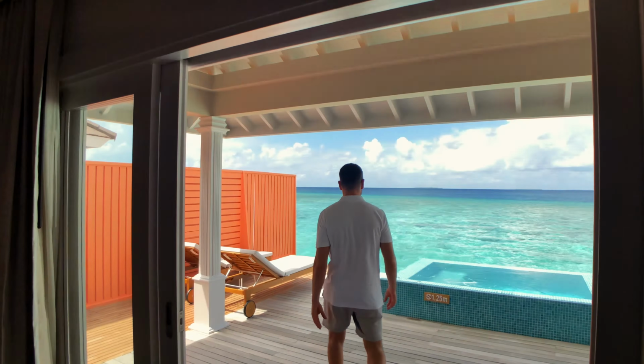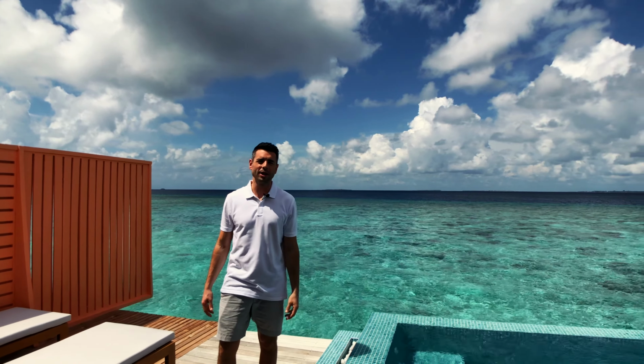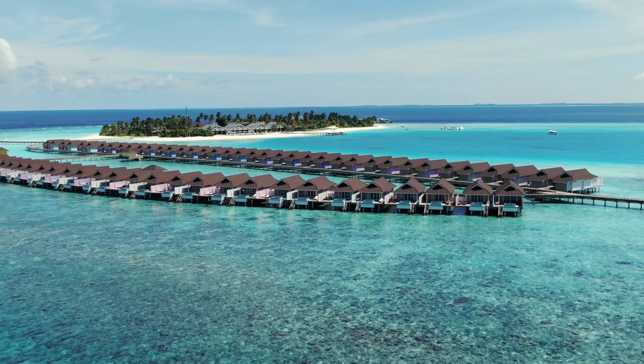So here we are outside on the sun decking. As you can see, amazing view. There's a house reef over there where you can snorkel. Nice big drop off, lots of fish.